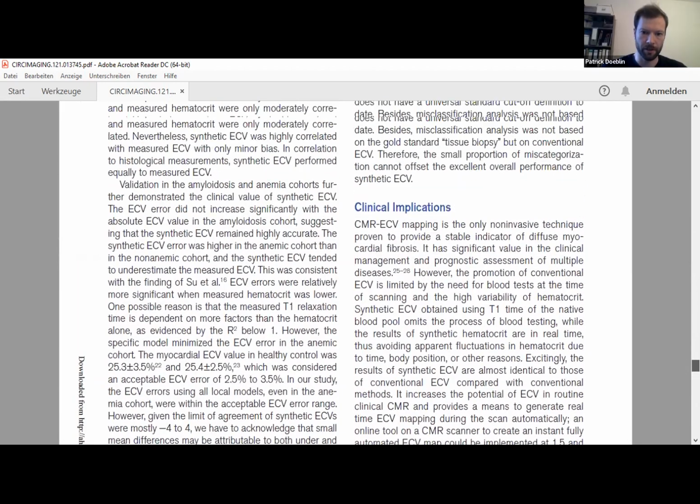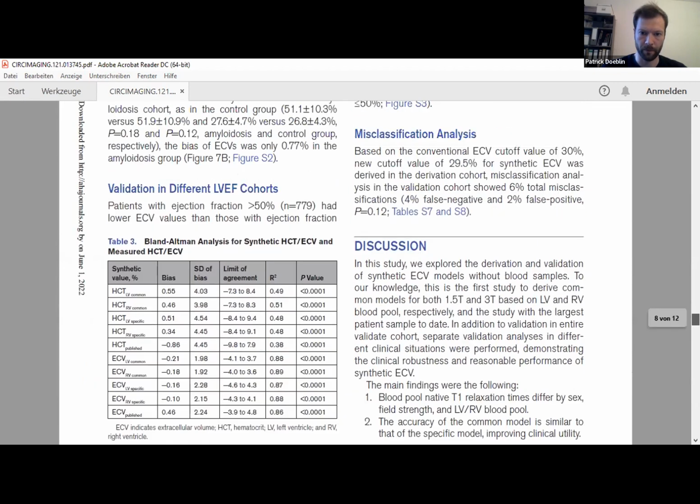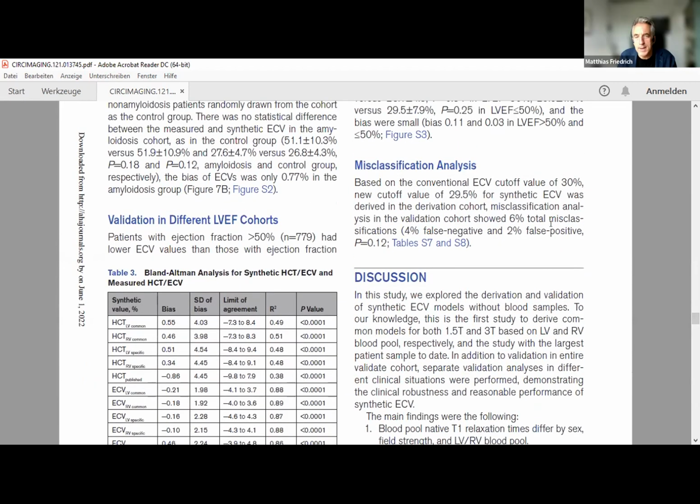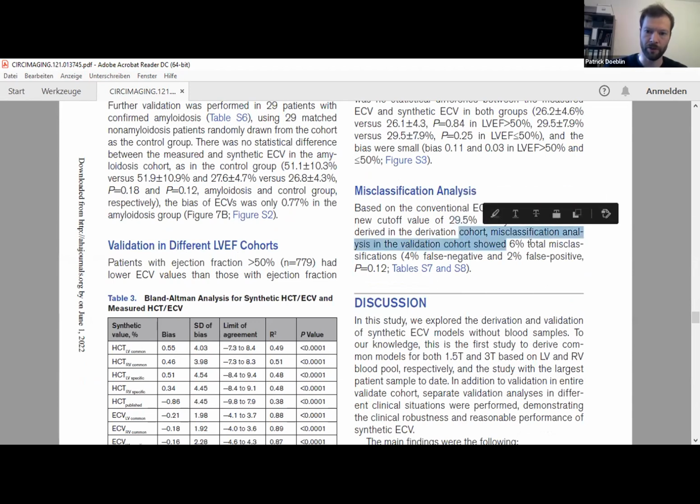Yes, we actually did a misclassification analysis. Let me just look it up. So there was a misclassification using a slightly lower cutoff of 29.5% for synthetic ECV. About 6% of all patients in the validation cohort showed misclassification, with about 4% false negative and 2% false positive.